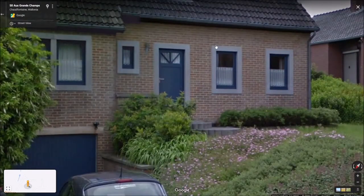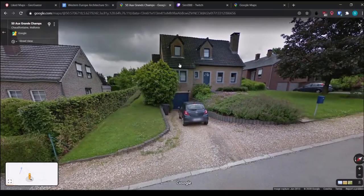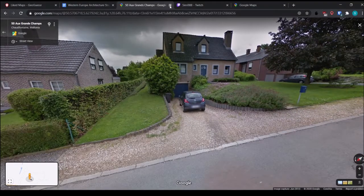Sometimes it can be a little more intricate around the top or around the bottom. It's usually not too intricate, but it can be a little more decorative. I think we'll see examples like that in future locations.